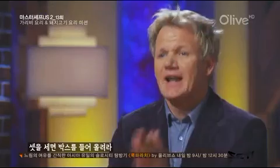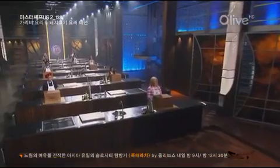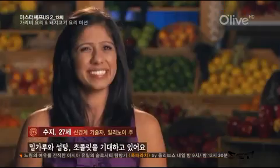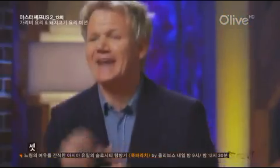On the count of 3, lift your boxes. 1, I'd like to see a piece of seafood underneath the mystery box. 2, I'd love to see a tuna steak in there. I am really hoping that there's flour and sugar and dark chocolate. I can do desserts. 3.